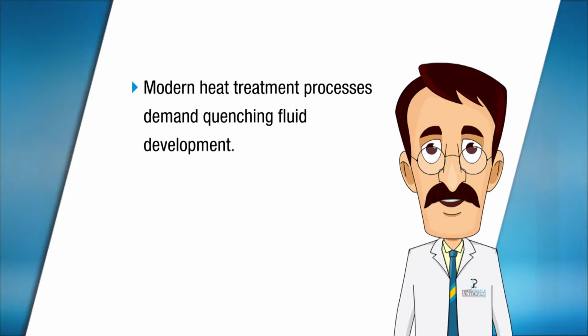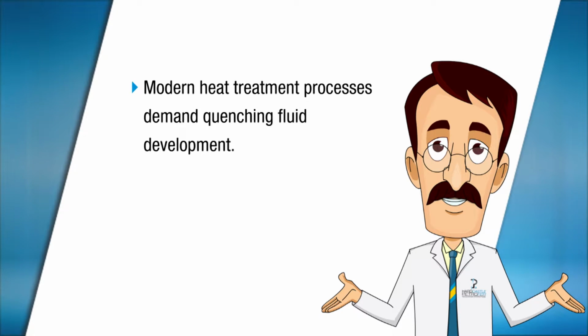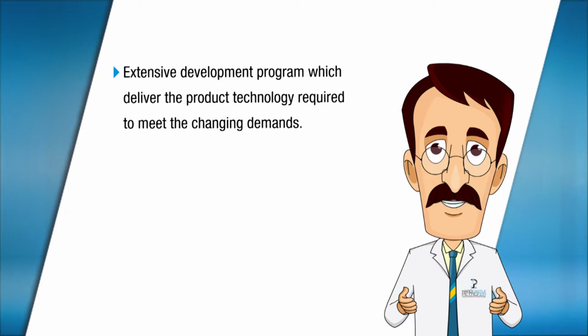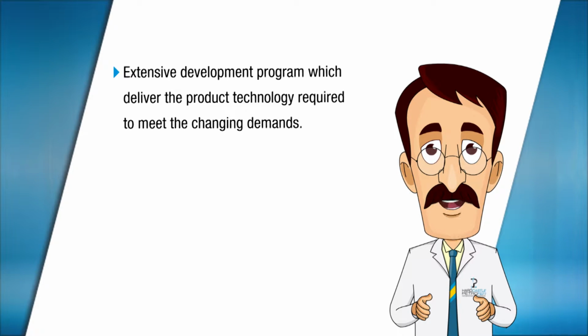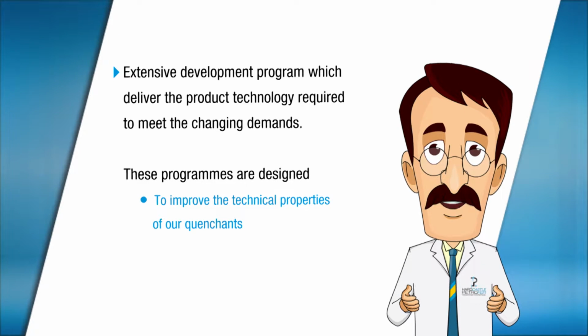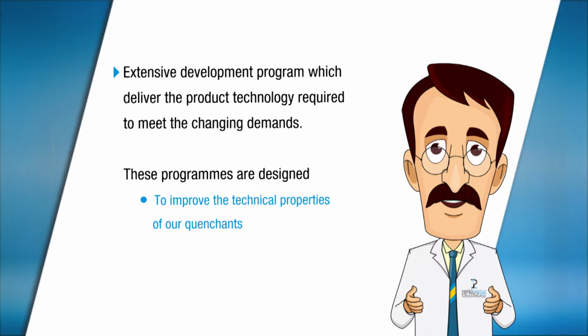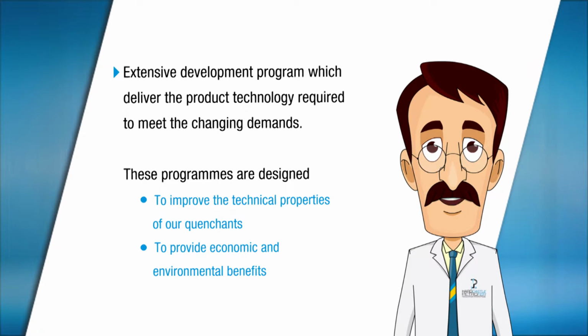Modern heat treatment processes are continually making new demands on quenching fluids, and Hardcastle Petrofer's extensive development programs ensure that our product technology is more than capable of meeting these new requirements. These programs are designed not only to improve the technical properties of our quenchants, but also to provide economic and environmental benefits.